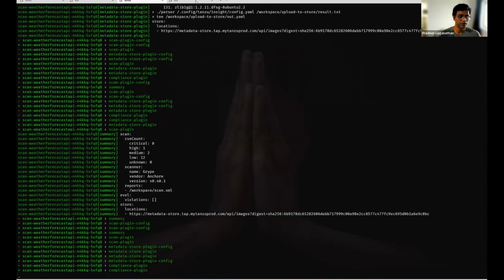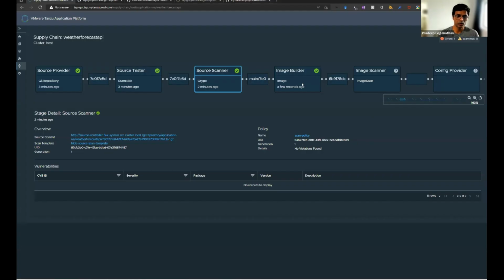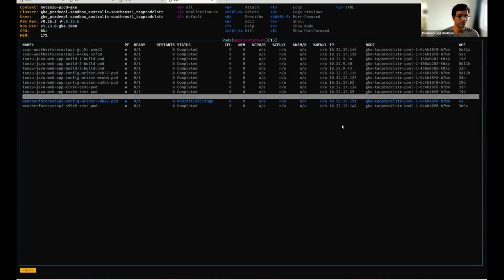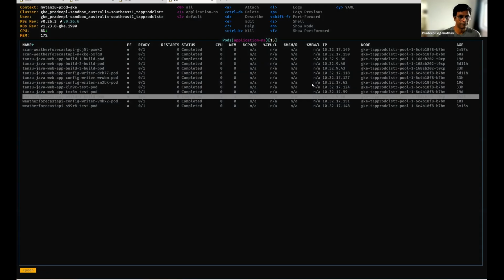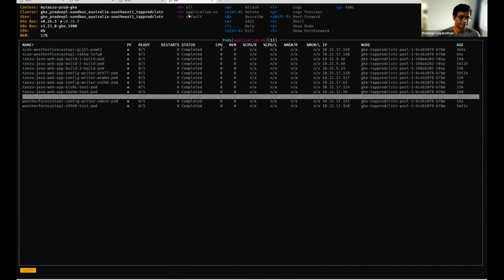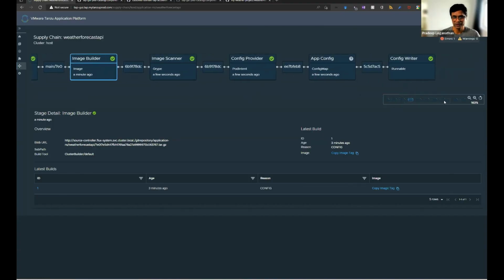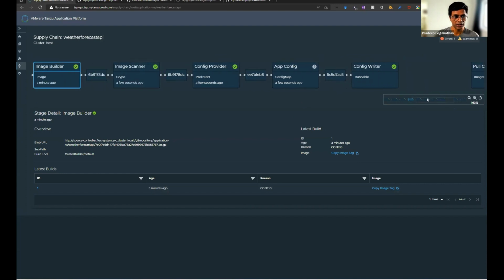We'll look at where we are right now. It's still being updated into the metadata store. We'll look at the GUI to see what it indicates. The GUI indicates that image build is complete, and the next step is image scan, which is starting right now, which is what the output indicates. So image scan is complete. Config provider is also complete. Config writer is complete. So right now we have successfully built the image, scanned it, and it's being pulled into the production cluster.